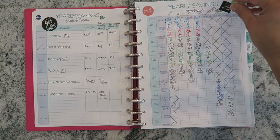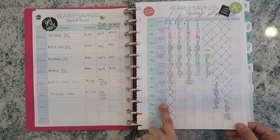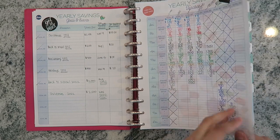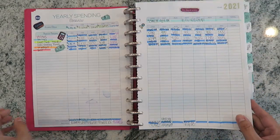So that's it. Along with the Budget Mom's, you have our yearly savings. So this is our yearly savings tracker. I ended up doing another sinking fund for 2022, meaning your back to school and Christmas, so that helps a lot. This is just trackers for our sinking funds.